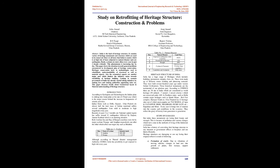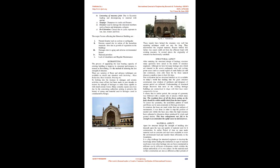India has a history of converting heritage structures into museums, government offices or hospitals and using them efficiently. Heritage structures are being damaged, or losing their original reflex, as a result of the following. A. Formation of cracks, due to vibrations of moving vehicles, changes in land use, growth of plants, bird menace, support settlement. B. Loosening of masonry joints, due to eccentric loading and decomposing of material with aging.